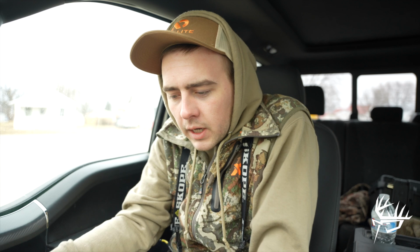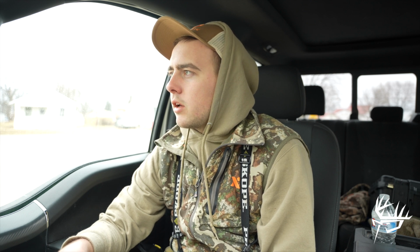But we got a lot of walking ahead of us. We're going to be out here shed hunting for the next 2 days, a day and a half or so, and hopefully we can find a whole bunch of sheds. We're off to kind of a slow start, but picked up 3 this morning on a short walk, and we're just in town getting some snacks and some supplies. So stick with us. Hopefully we can pick up a bunch of bone here in the next couple of days.